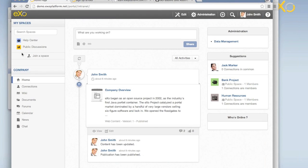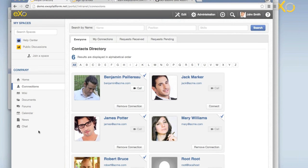As you can see, now I've got my spaces at the top and the company at the bottom. So it's quite the opposite. And if you go in the connections, I have the same layout. So now I affected the site layout, so it will affect all the pages in the site.